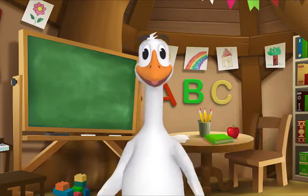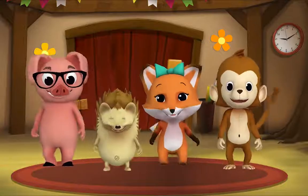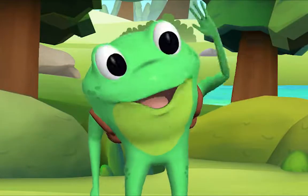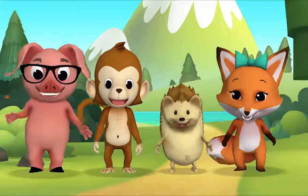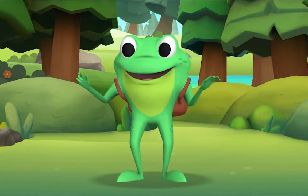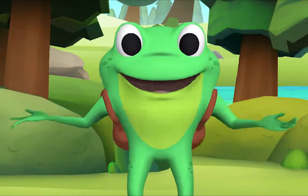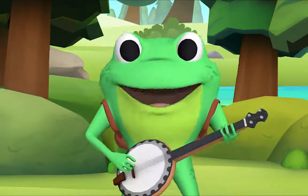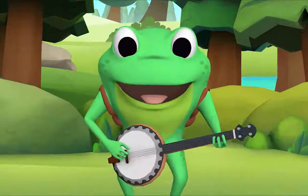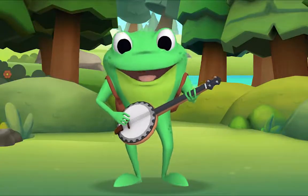Kids! It's time for a sing-along with Mr. Frog. Yay! Remember to say hello when you see him. Hello, kids! Hello, Mr. Frog! I'm going to teach you a song called I'm a Little Teapot. And look what I have in my backpack. A banjo! I'll sing the song first. Then you sing along with me. Okay, let's begin.